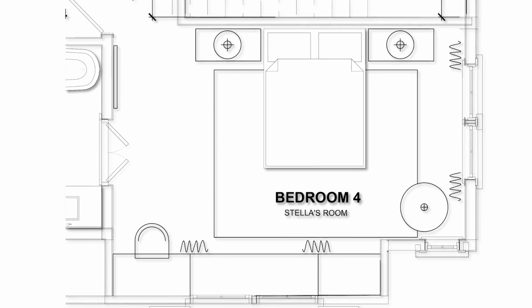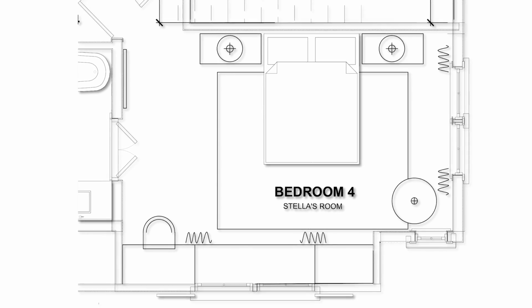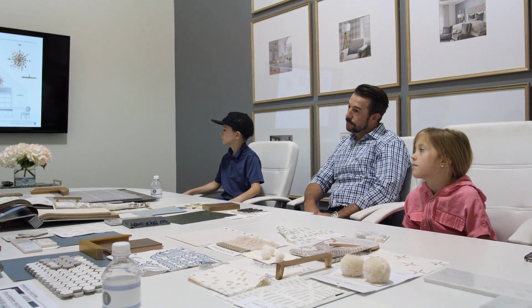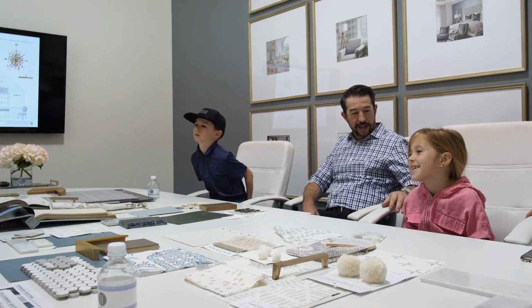And then on the left side of your window, you're gonna have a cabinet that has drawers and doors and some shelves above so you can put books or picture frames. And then you're gonna have a big window seat. Wait, what? Look. Don't tell me, I was gonna see it.